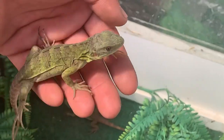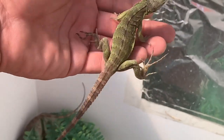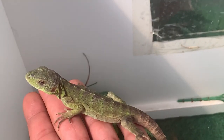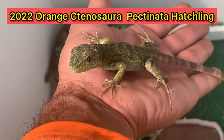This is Mario from the Giant Tortoise Farm, and here what you're looking at is a baby pectinata. This is the orange morph. These guys were hatched out here in the farm in 2022. So as babies, these guys do start off as green, but as they sexually mature and after every shed, they start getting that black and orange coloration. Really neat to see and to experience the growth of these guys.